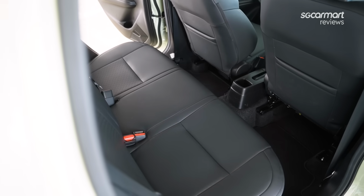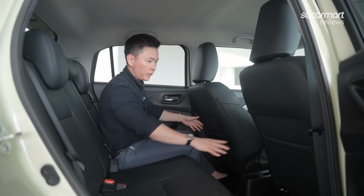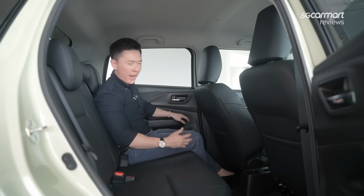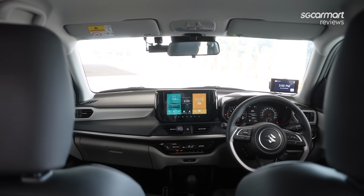And of course, for a car in this class, it's very normal to not have any rear aircon vents, no USB-C ports or USB ports around here. And of course, hard plastics fill the cabin, but it doesn't look bad. Yes, it's hard plastics, but it feels like a security vault. Feels like it can last you a long time.